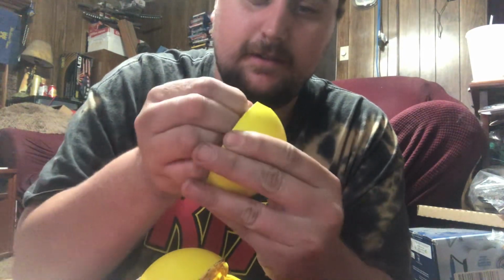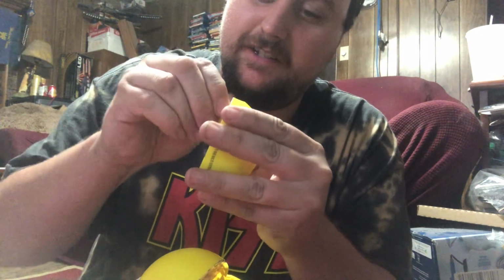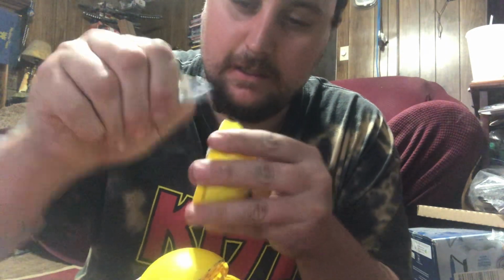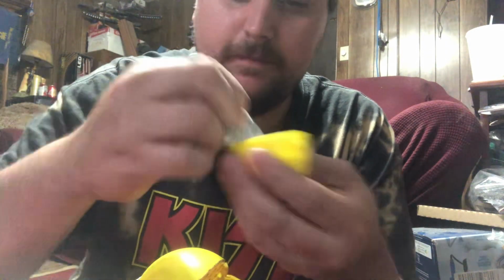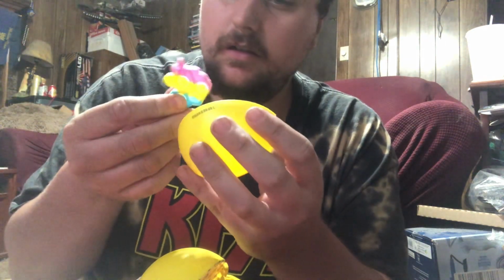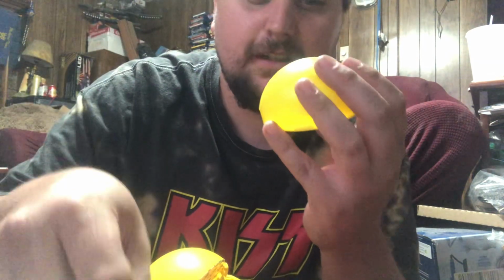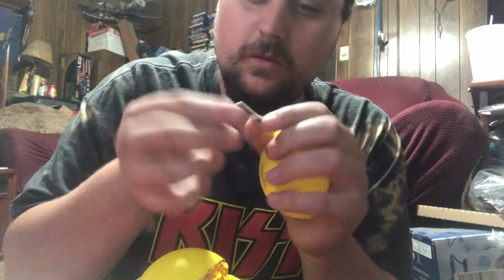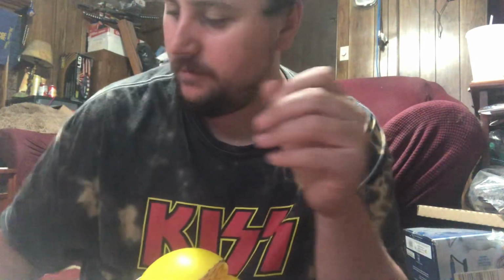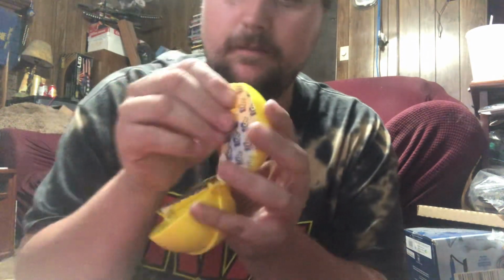It is glued on there really good. Man. This thing does not want to open. Okay, it's a unicorn thingy. Ooh, and the 100 stack of bills. That's why I didn't want to open all that money in that unicorn thing. Alright, next one.